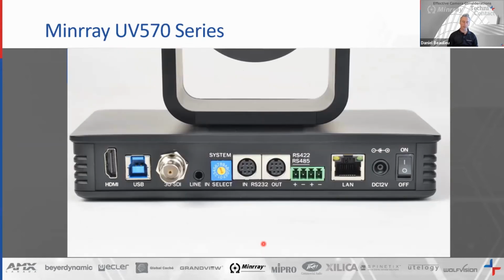I mentioned earlier there's a different output on this camera. This one is the UV570 SU model version, which has HDMI, USB 3, 3G SDI. There's also streaming, H.264, H.265. What's nice about these outputs is they're simultaneous. So you can connect the HDMI display, you can connect the USB to your computer, or you can even use the stream out to view the camera for maybe distance control or distance managing.